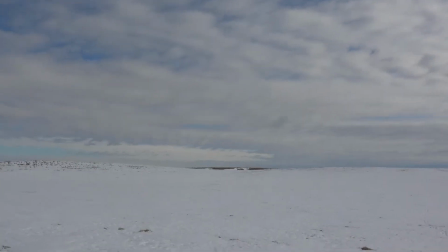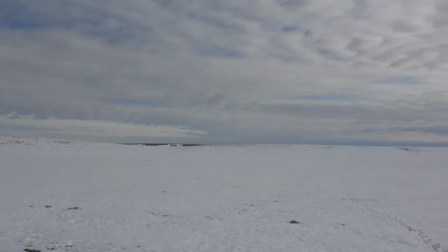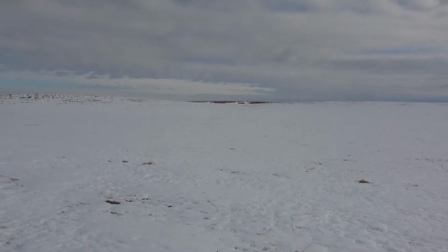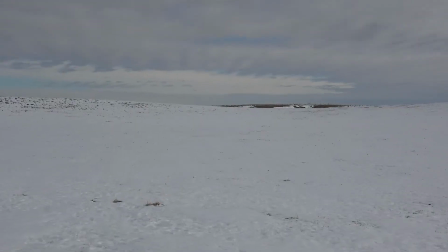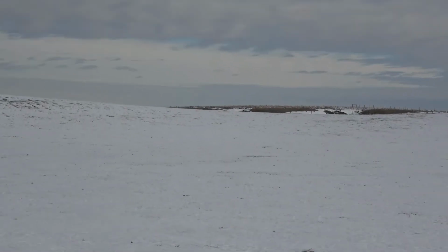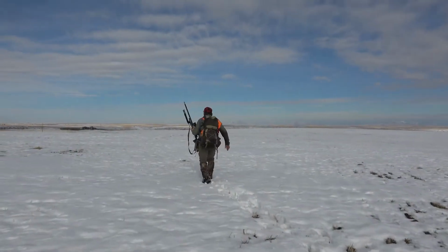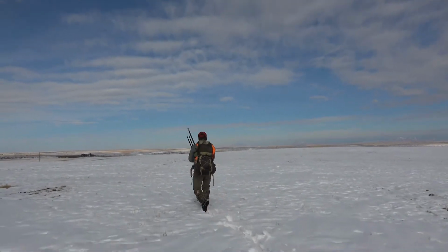Shot from way over there on that corner. Way over there. Oh, there you go.